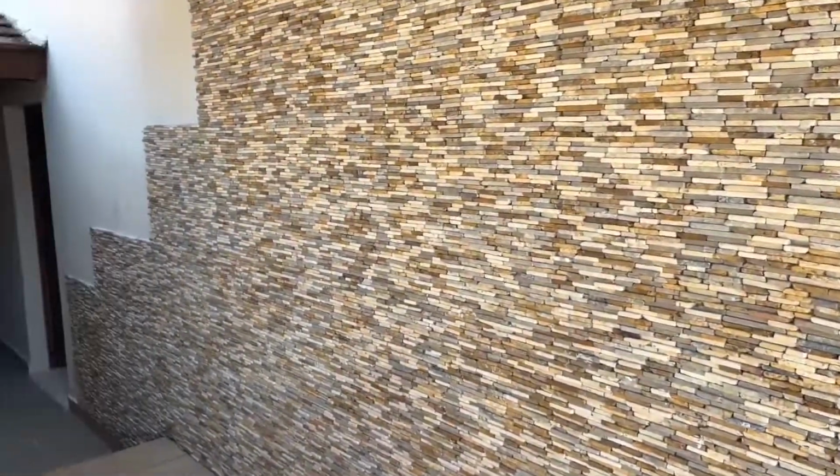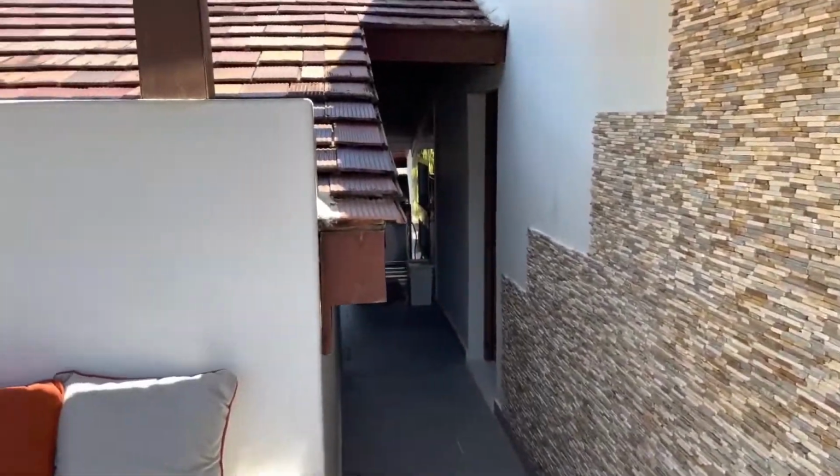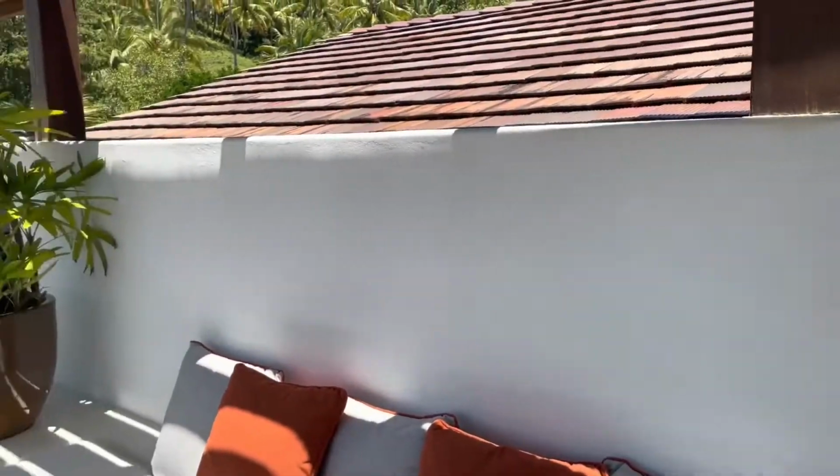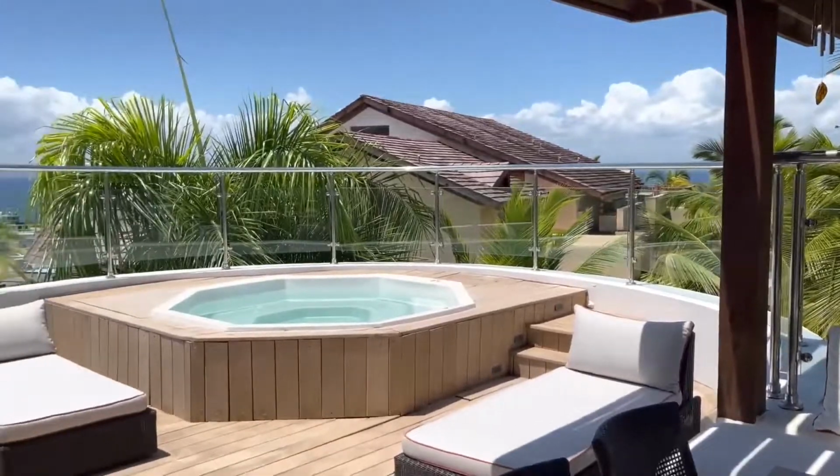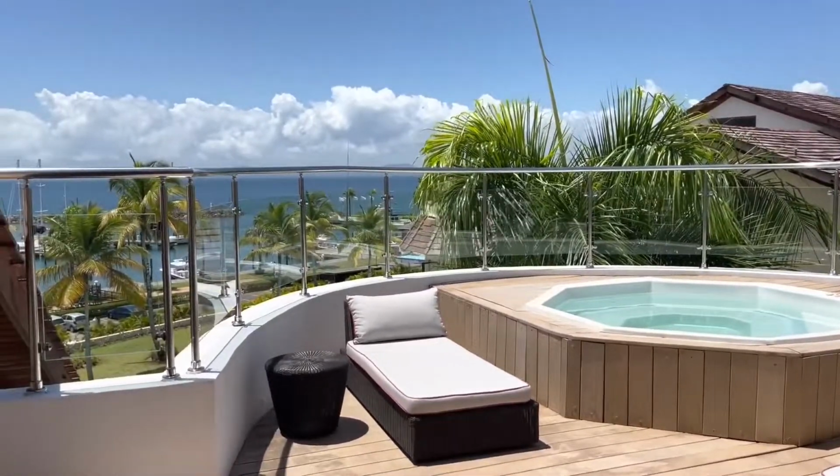So this was the penthouse. You've seen everything, and I would just like for you guys to take in this view one more last time and just marvel at it.